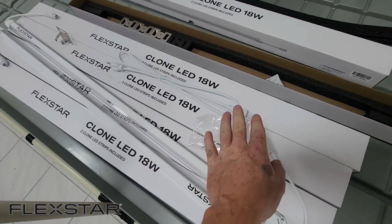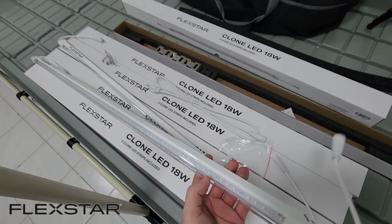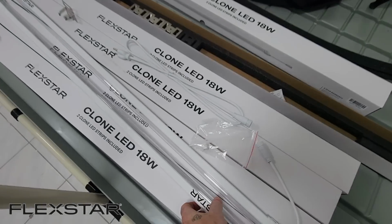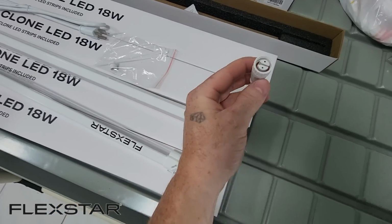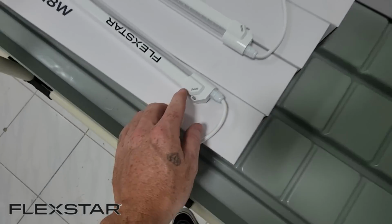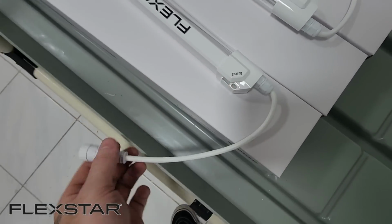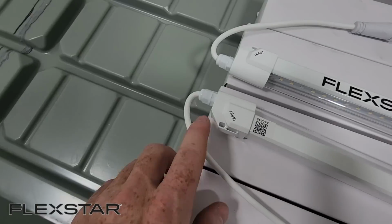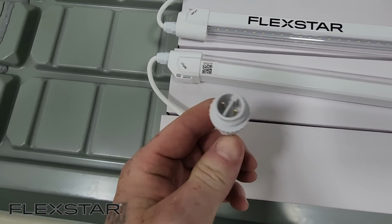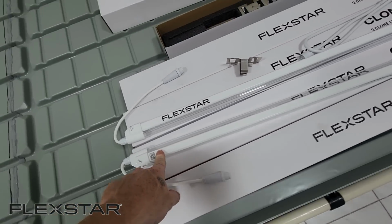We have 5 boxes here, which is a total of 10 lights. Each of these are 18 watts. In one box, it does come with a power cord, and each of the lights has an input and an output. So this side would be output with a specific end on it, and then the other side is an input. So you can easily daisy chain all of these together.